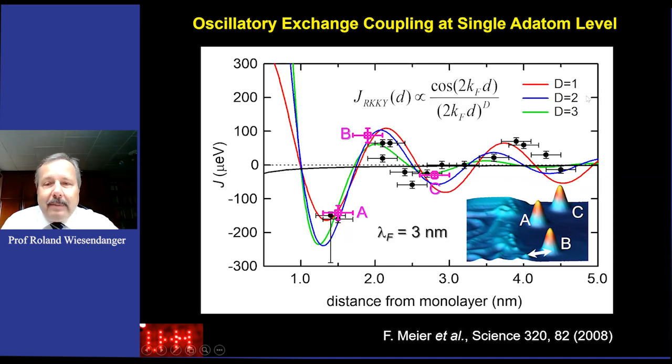That doesn't matter. It can also be described, of course, by a formula explaining the distance dependence and a prefactor, which basically is related with a Fermi wave vector for those of you who are experts. But this is not important for the following. Important is the fact that if you bring two atoms to a distance of, say, 1.3 nanometers, you expect a very strong antiferromagnetic coupling. Also at 2.5 nanometers, the coupling is antiferromagnetic, whereas at a distance of 2 nanometers, say, or 4 nanometers, the coupling is ferromagnetic.